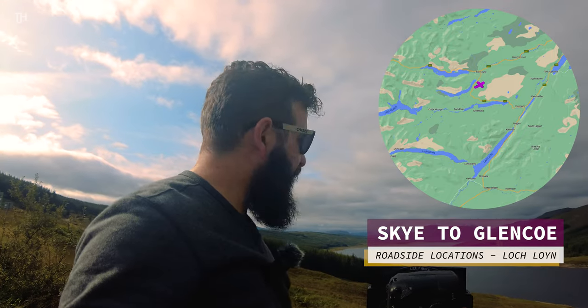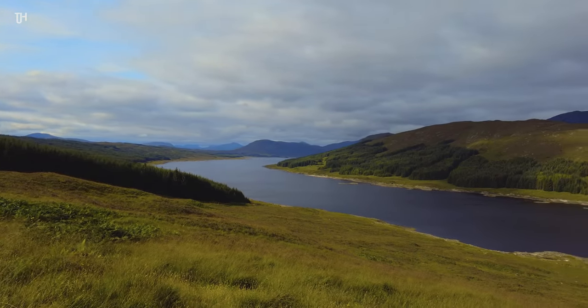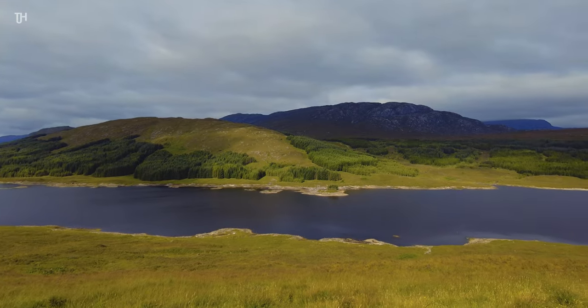So this is Loch Loyn, L-O-Y-N. And we're coming from north to south. And we've just got to the end of it and there's a little place to pull over. So I thought I'd get the camera out and take a few photos. See if we can get some nice landscapes down through the lochs.